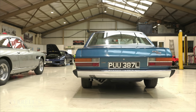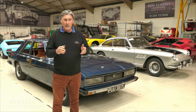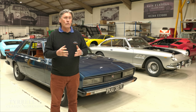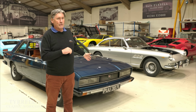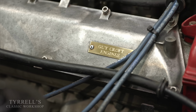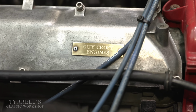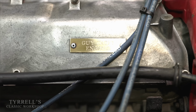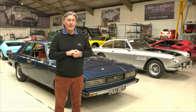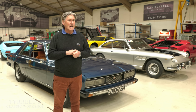But what is interesting about this car is, this car actually has been worked on by a guy who unfortunately has passed away now, called Guy Croft, who was very clever at unleashing more potential in Fiat engines, and this was absolutely ripe for it. What he's done is restored some of the power that should have been there in the first place. This engine in this car is developing well over 200 brake horsepower, which doesn't sound a lot, but this is 50 years ago, and the car weighs 1,500 kilos, which is not a massive amount by modern car standards.